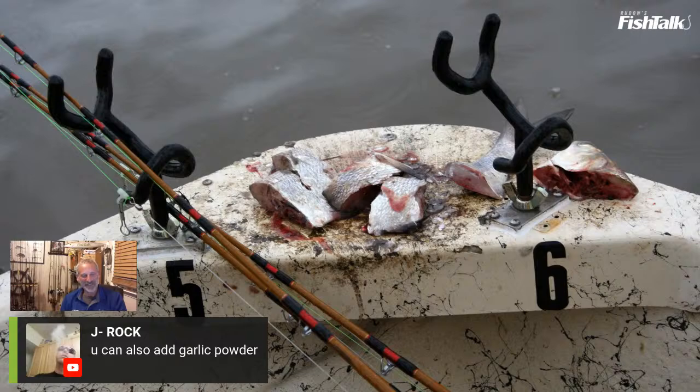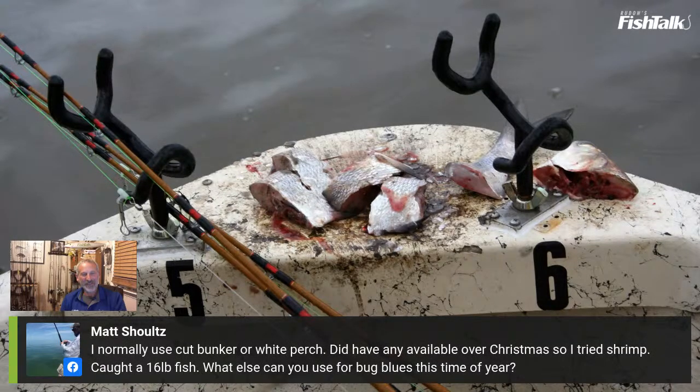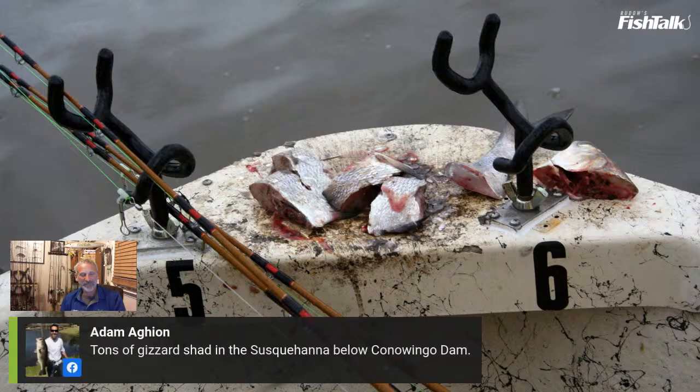Let's see here. We have another question regarding bait. So before we move on, I just want to address Matt's question directly. We pretty much covered it. Lots of options. He normally uses cut bunker or white perch, but didn't have any available over Christmas. So he tried shrimp and caught a 16 pounder. What else can you use? So we kind of addressed that, lots of stuff, but just wanted to follow up with that on Matt. Did we talk about the gizzard shad? Adam says there's tons up below the Conowingo.